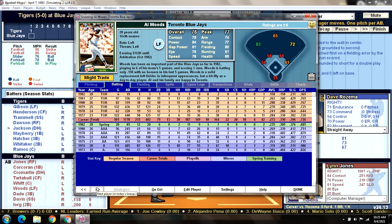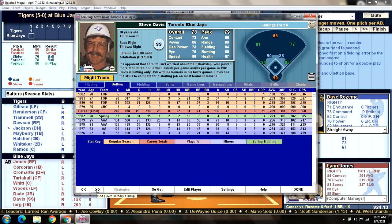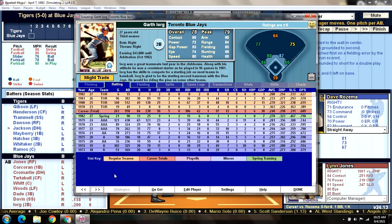Batting sixth in left field is Al Woods. Batting seventh at third base is Paul Dade. Batting eighth at shortstop is Steve Davis. And batting ninth and playing second base is Garth Iorg.